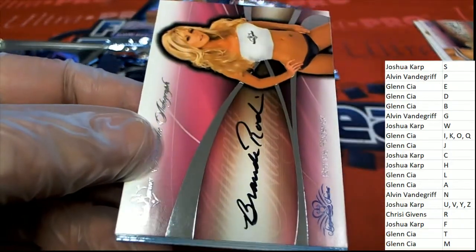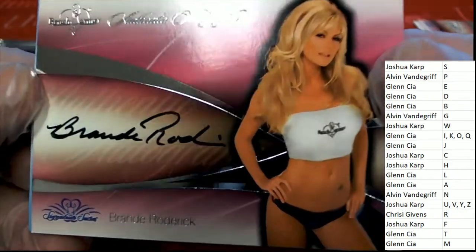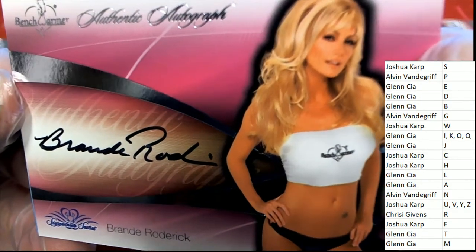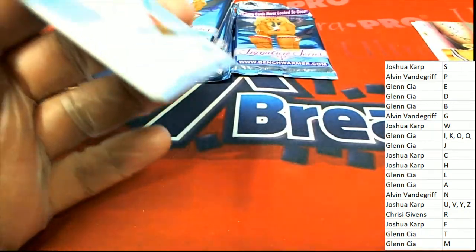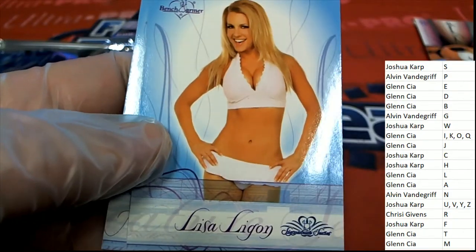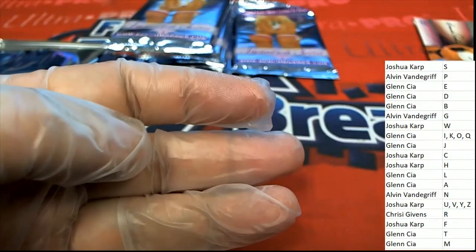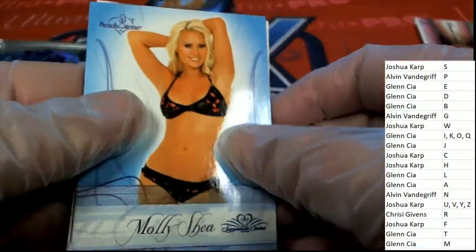Letter K, Jennifer Corbin. Brandy Roderick. Her stuff's really good. Letter R owner, pulling down a Brandy Roderick. I've seen hers go for big value. L is good. Licatos. I've seen her stuff go for a big value. Lisa Licatos. U for Underwood. I'm pretty sure Underwood's going to be in this one.